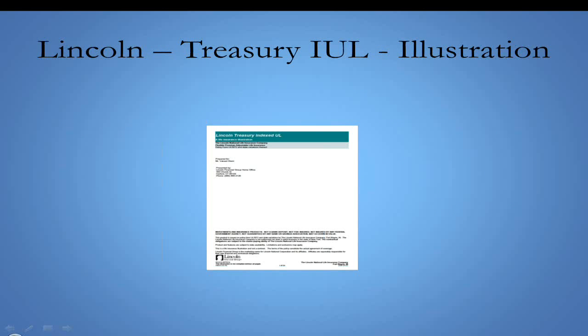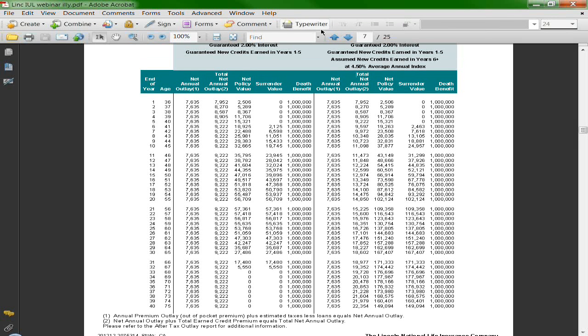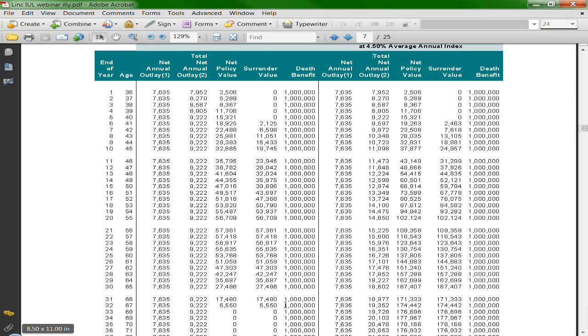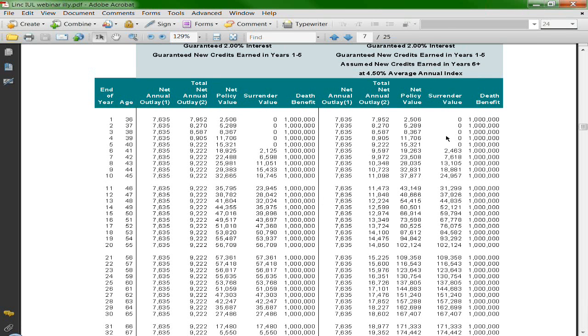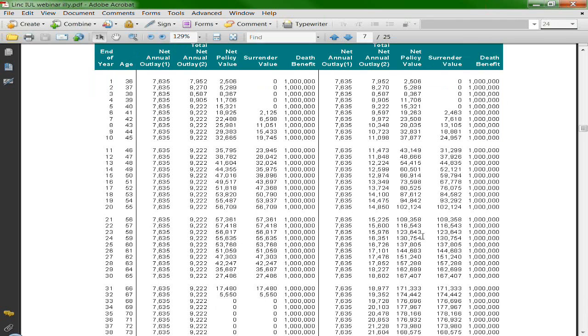Can we pull it up? So here we can see he's putting in $7,635 to get that $1 million death benefit. You can see there's going to be some pretty decent guaranteed cash building up in the policy. We're going back to that, we're really selling these on the non-guaranteed side. This is illustrated at 4.5% for the non-guaranteed side, what we think the Treasury yield's going to be.